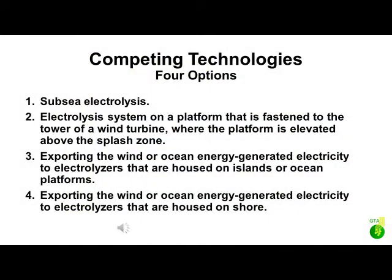Four approaches to electrolytic hydrogen production powered by offshore wind or ocean energy have been proposed. The first is subsea electrolysis. The second is placing an electrolysis system on a platform that is fastened to the tower of a wind turbine where the platform is elevated above the splash zone. The third is exporting the wind or ocean-generated electricity to electrolyzers that are housed on islands or ocean platforms. The fourth is exporting the wind or ocean energy-generated electricity to electrolyzers that are housed on shore.